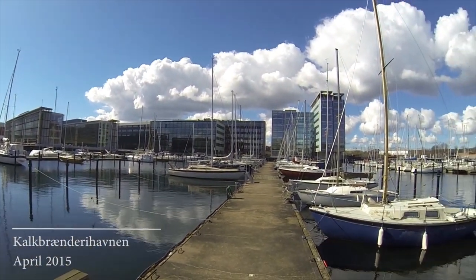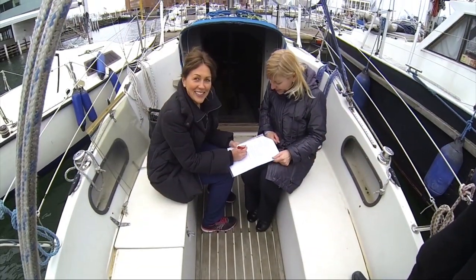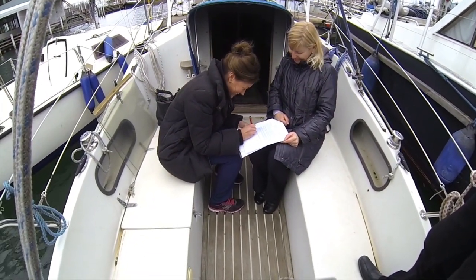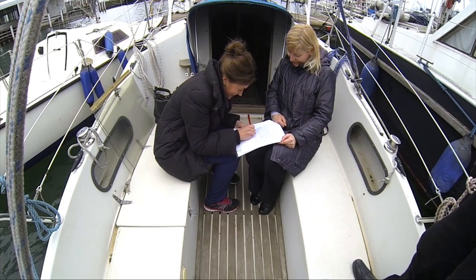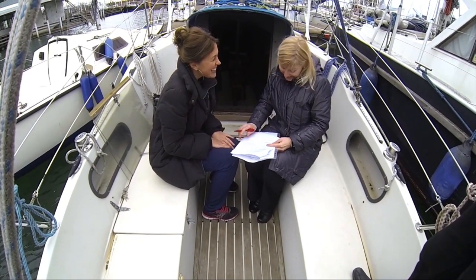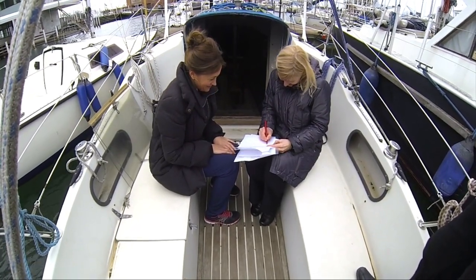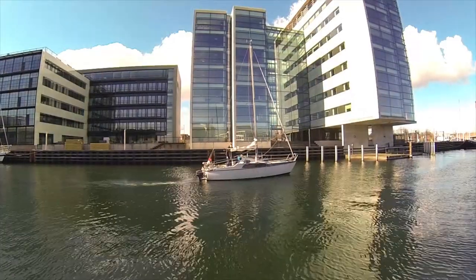Beautiful spring morning in Copenhagen, we sold our old boat. Don't let the smile on my face fool you. It was a difficult goodbye, but it was also the beginning of something new and very exciting. And it also helped knowing that Olga and her husband would take good care of our sweetheart.